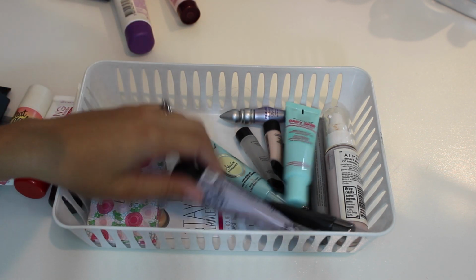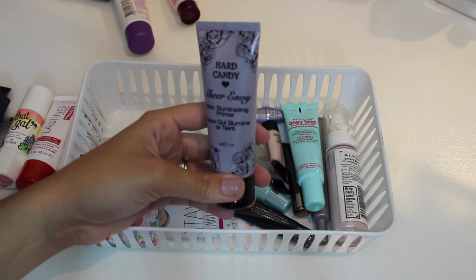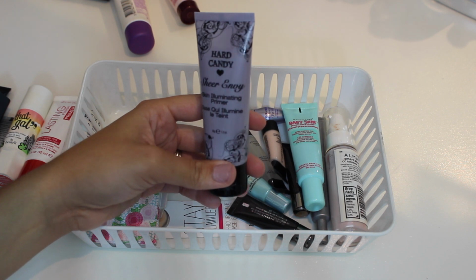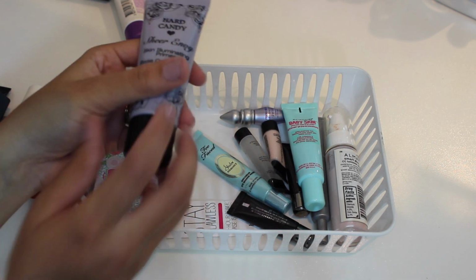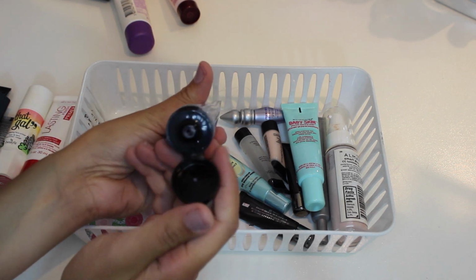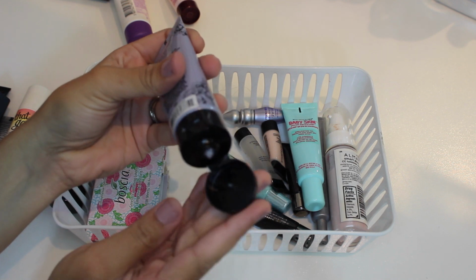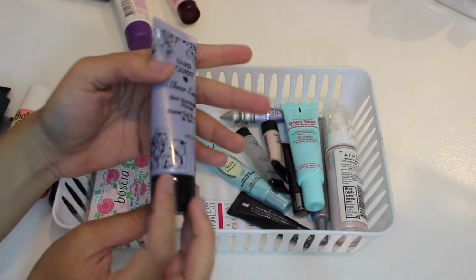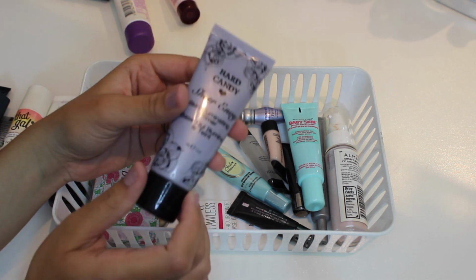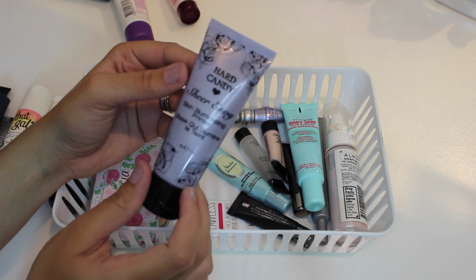And then this one I was not a fan of, and this is the Hard Candy Sheer Envy, and it is a skin illuminating primer, and the reason I didn't like this is because it is a silicone base. I do not like my silicone based primers. And this is a full tube. I did not even use this thing. I don't remember opening it when I was at the store, so I wish I would have because I would have not gotten it. But I'm just going to give this one away to somebody.